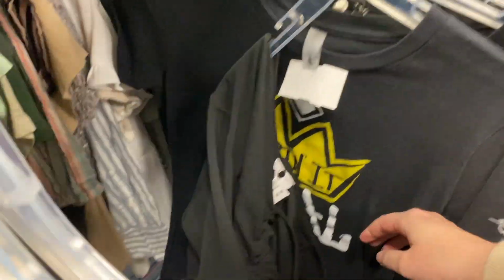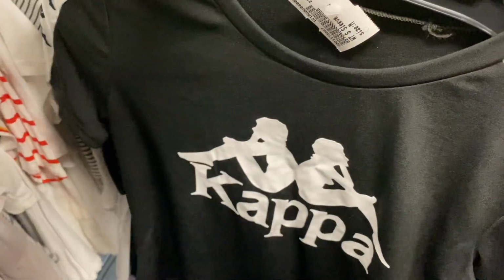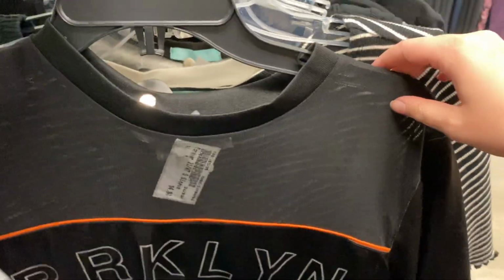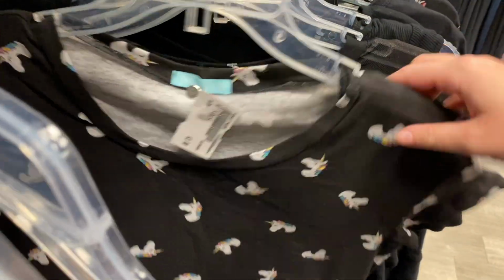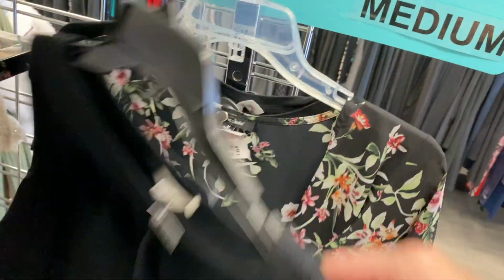This day I didn't, but sometimes I also find t-shirts for myself. Today I'm finding a lot of, okay, Kappa can be popular, but I believe this was a knockoff. There were no interior tags, but if it was an authentic shirt and it was $5 or under, I probably would have picked it up and it would have sold for maybe about $25, but not that one because I believe it was a fake Kappa. And coming to the end of the t-shirts here.